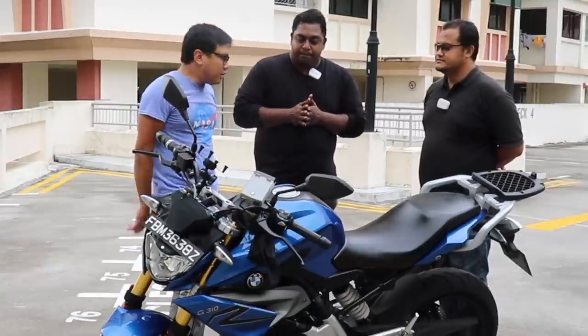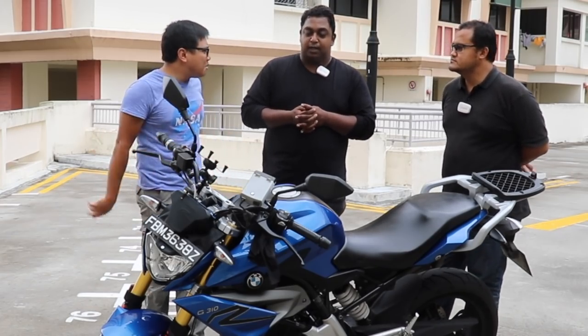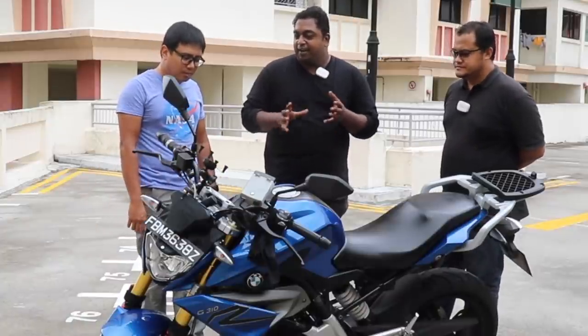Super 4 has a very strategic suspension. So, yeah. Would you say that this is a naked class of motorcycle? Yes, it is a street fighter. But it's not as aggressive as a typical street fighter would be. Yes, this is more for comfort and a bit of fun in between.